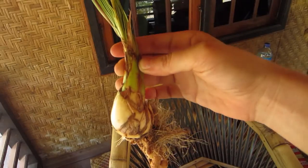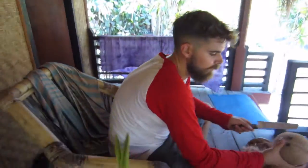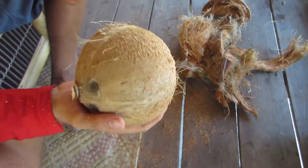I'm gonna actually plant this. You think it's gonna work? I think so. It's a plant in and of itself already. It's got roots and everything. I think it's ready to. And look, you can see how it bursts through because it goes through one of the eyes. Oh yeah, so cool. It gets through. Crack it open.